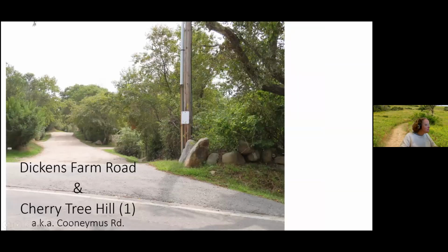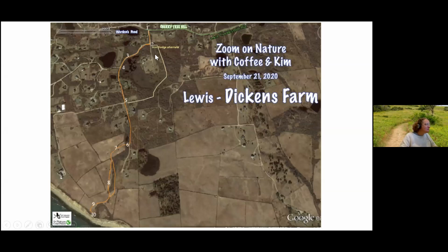Oops, there we go. See, I knew I'd do that. The Wind Dodge Preserve path, which is an alternative loop. So I recommend that people do this way first. Then when you're coming back, if you're tired, stay on the road. If you have a little more energy, take the loop back, and you'll see how that works.